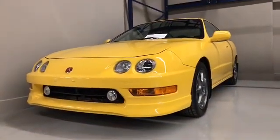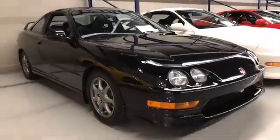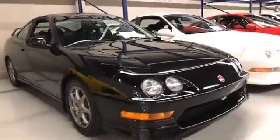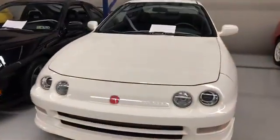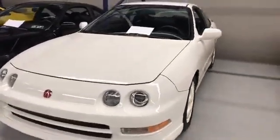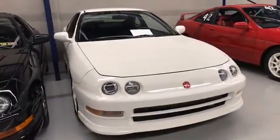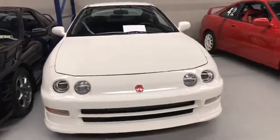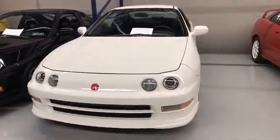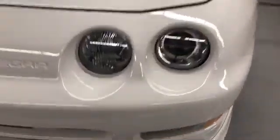As long as we're talking about Integra Type R's, how about another one? A 2000? And another one, a 97. Another fun fact here, between 97 and 98, both these Integra Type R's were only made in white, yes, championship white, but the way to tell them apart was right here.